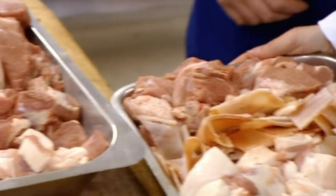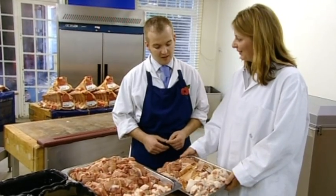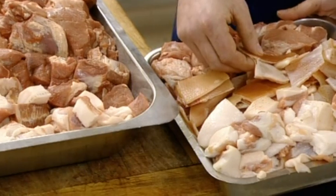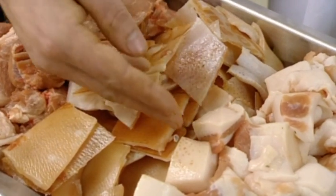This is the meat of my sausages, but it doesn't look like meat at all. How much is that? What percentage? This is a 32% meat content sausage. It looks disgusting, though. What's all this stuff? Well, this is connective tissue. You're allowed a quarter in your recipe. Right. And this is pork fat, and you're allowed 30%.